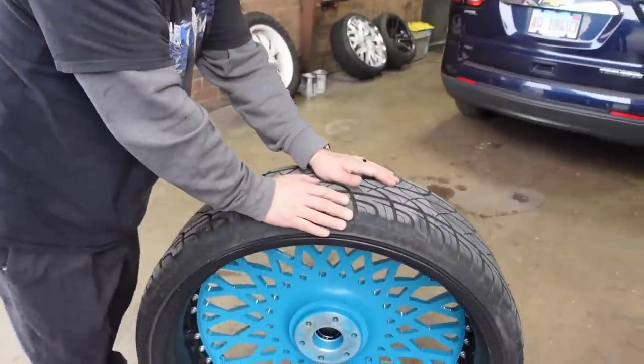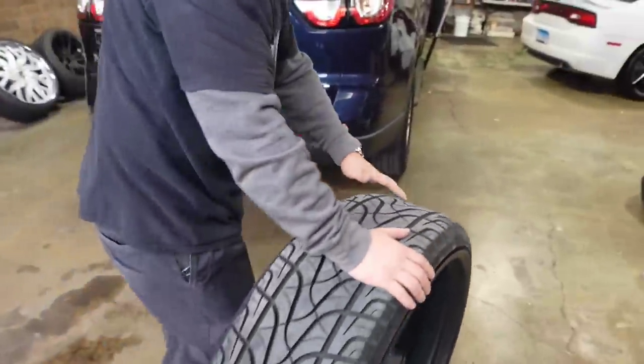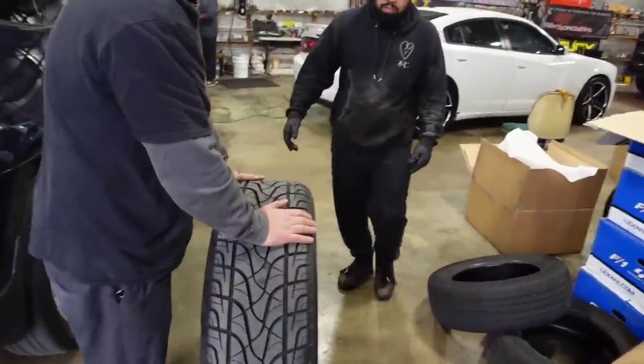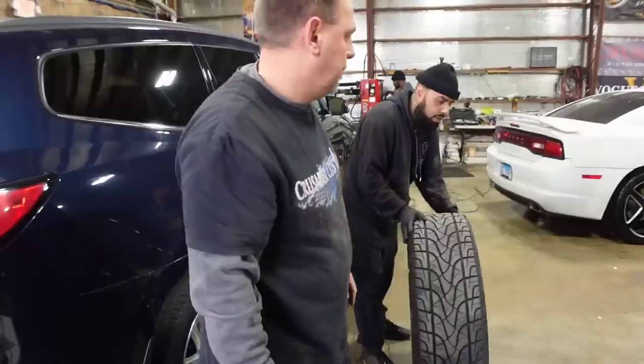So we're taking off these tires. These tires going on the TRX here. And we ain't gotta rush and put them back on, the new tires on here, because I don't know when my cousin coming.